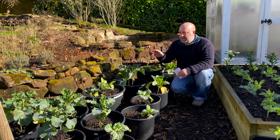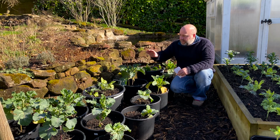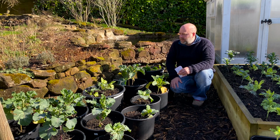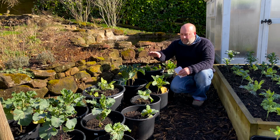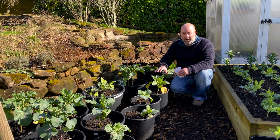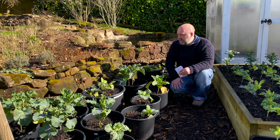Again, all of these were put in just to see what I could do to try and get an early crop for the spring. Purple sprouting broccoli is doing okay. We're starting to get florets coming on those, so that's working well. But I don't think I can do cauliflower outside over winter. Again, all I wanted to do was see what these would actually take with the frosts that we've had and all the rain.